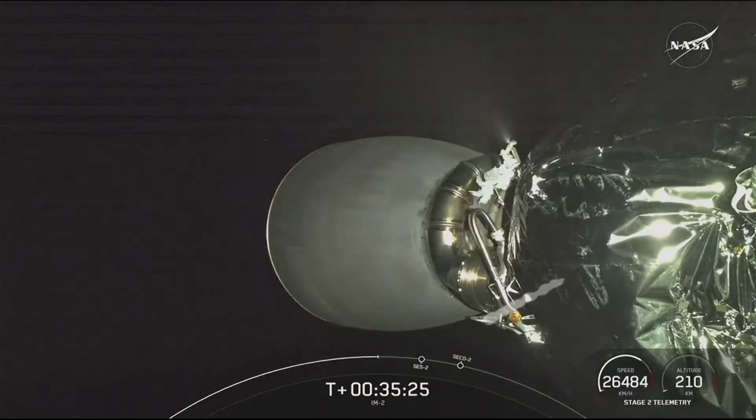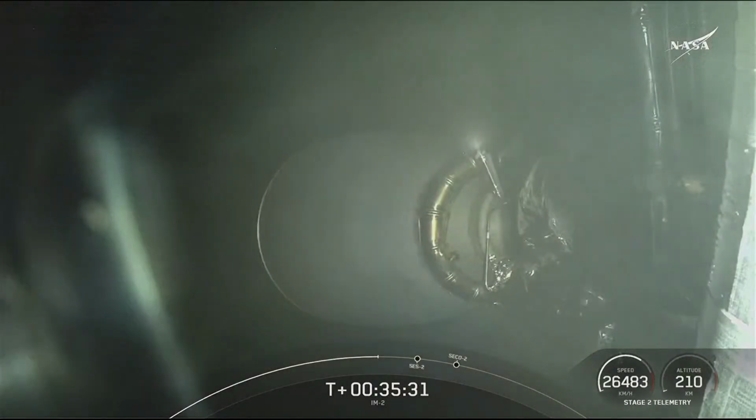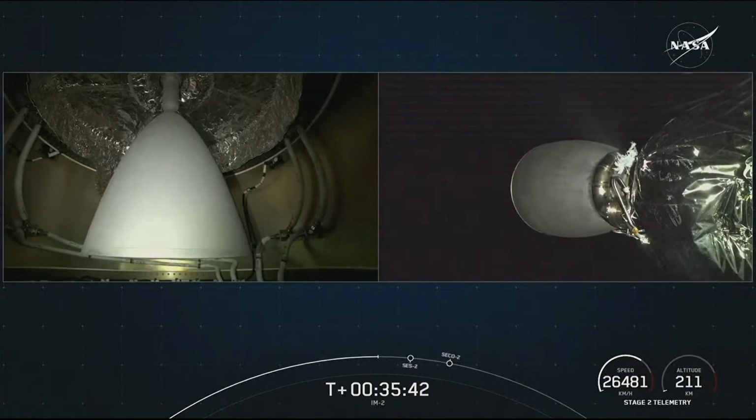And we can't see those thrusters that John mentioned. They're on the right on the main second stage, and we just have the MVAC engine view here. But you can see that engine chill process happening. You can also see the payloads on the left-hand side of your screen.